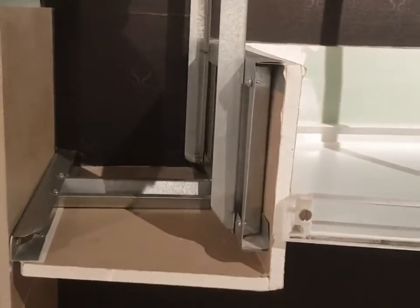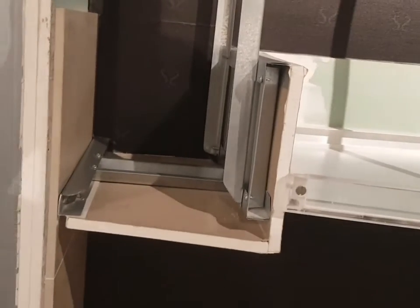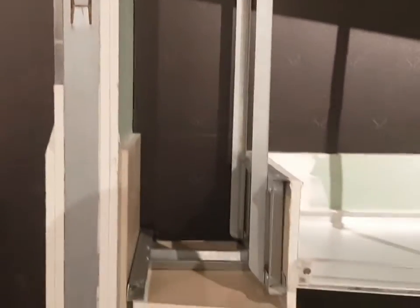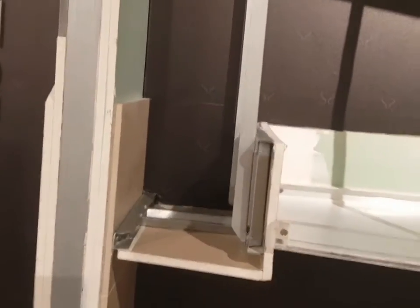And this space here is just a sample. This space here can accommodate your technician. So if a technician is working in the house, he can be in there, doing his work, and it will not affect anything that you're doing in your apartment.